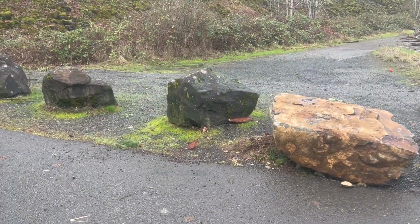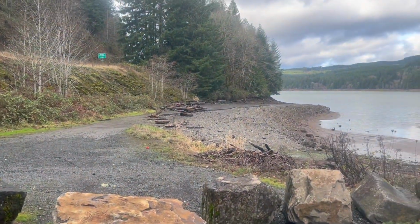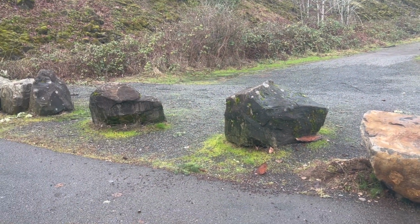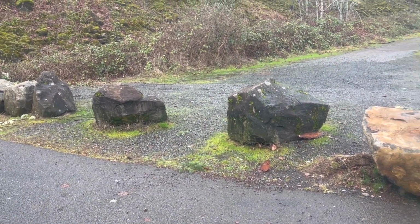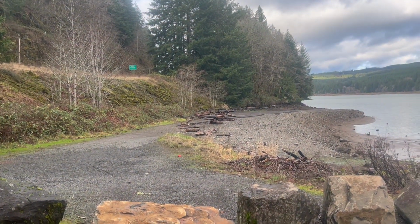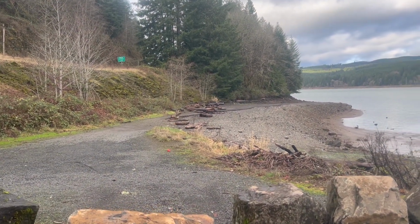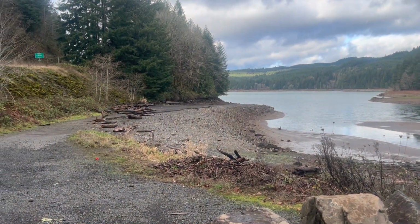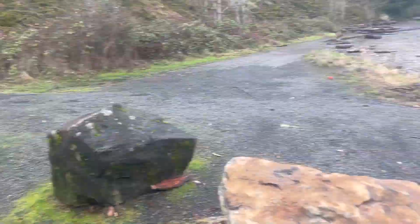So this is fun. Used to be able to drive down in there. That was a great place to launch the boat, but somebody came in here with a backhoe and put these giant rocks here, and then somebody moved a bunch of logs up and over there. I guess it's probably because people are getting stuck back in there. It did get pretty soft towards the back, but this just makes it a lot harder. So here's how we're gonna have to do it.